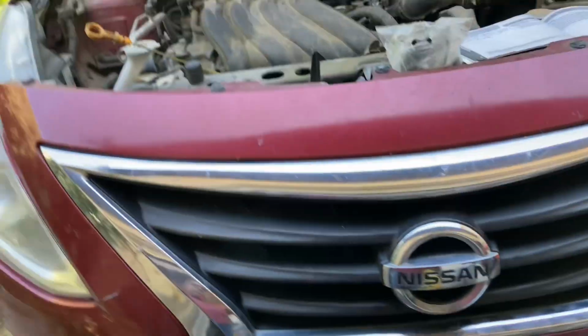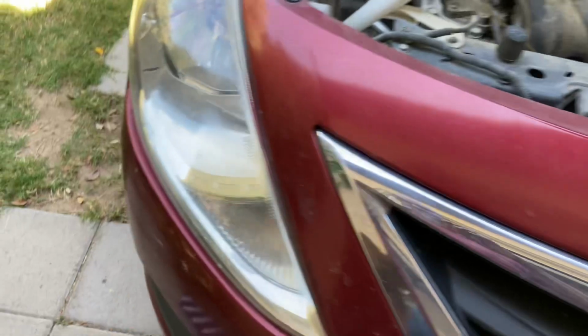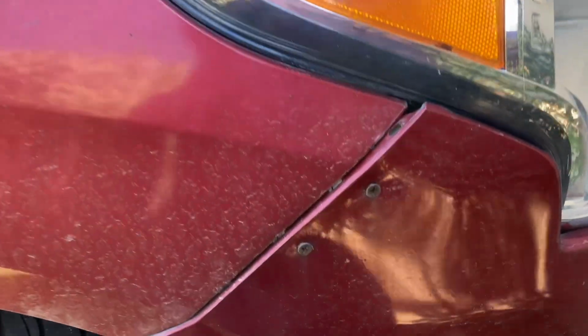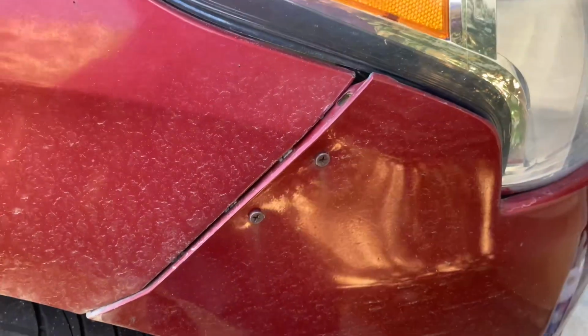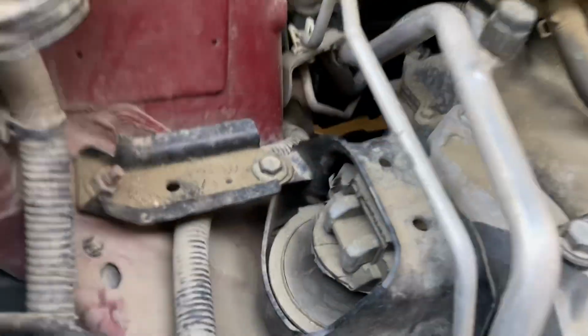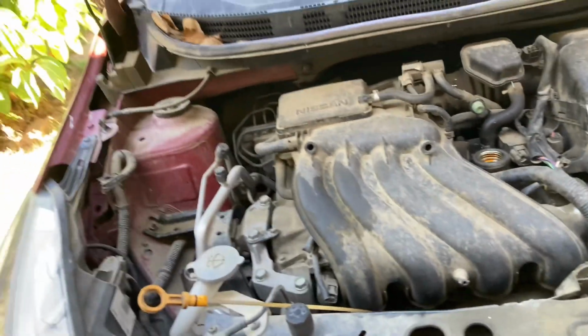The car was in an accident in front a little bit, fender bender, and it damaged here. It just popped out a little, so I popped everything back in and just did old hood repair with drywall screws. Yay! It worked, and that's about it. Engine mounts still good. The CV boots are still original. Everything's original.